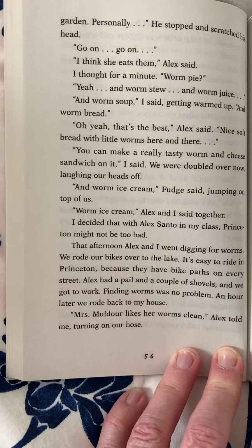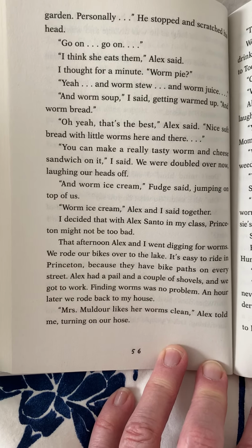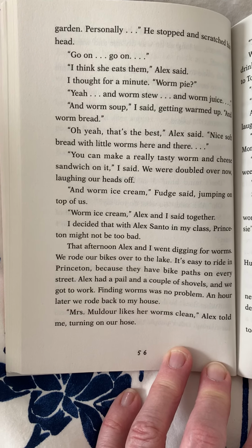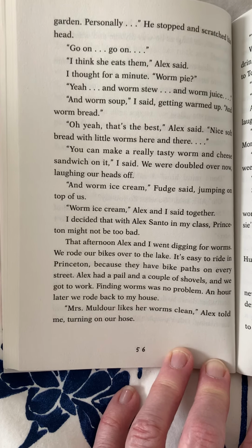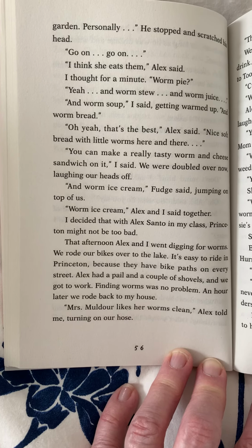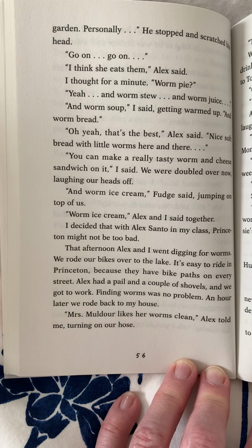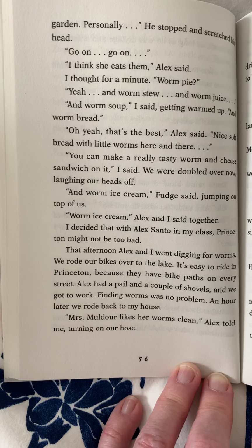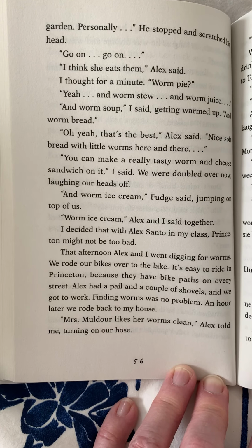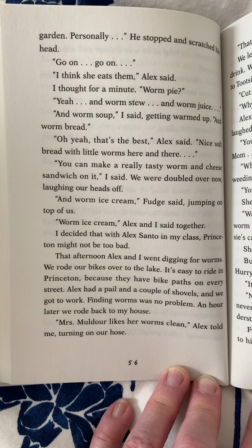I thought for a minute. "Worm pie?" "Ooh, yeah, and worm stew and worm juice." "Ooh, and worm soup," I said, getting warmed up. "And worm bread." "Oh, yeah, that's the best," Alex said. "Nice, soft bread with little worms here and there. You can make a really tasty worm and cheese sandwich on it," I said. We were doubled over now, laughing our heads off. "And worm ice cream," Fudge said, jumping on top of us. "Worm ice cream," Alex and I said together. I decided that with Alex Santo in my class, Princeton might not be too bad.